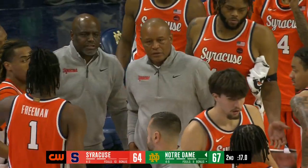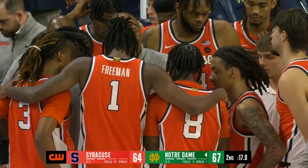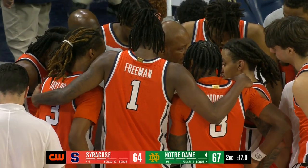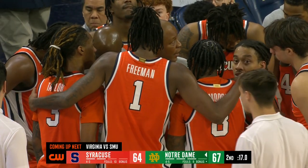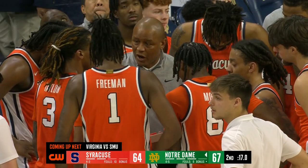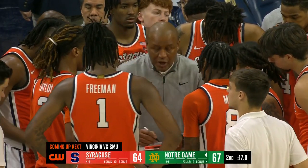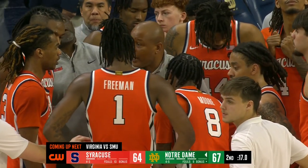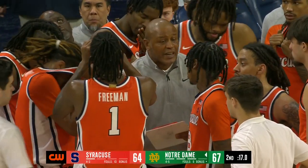Timeout taken by the Orange. 67-64. Irish at the free throw line. In the huddle with Coach Autry. Don't forget, coming up next, Virginia SMU game 2. CW courtside Saturday, just our first Saturday of the season, the opening of ACC play. 8 games between ACC teams today, and this one going right down to the wire with 17 seconds to go.